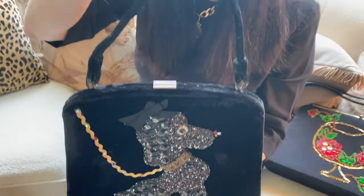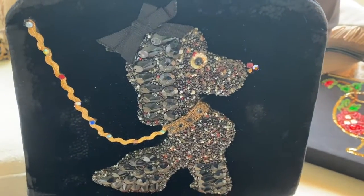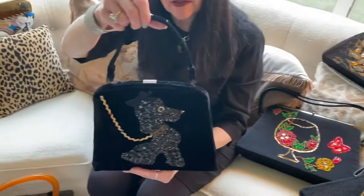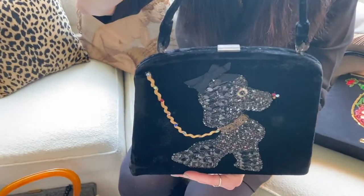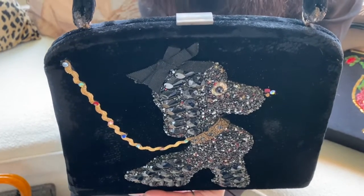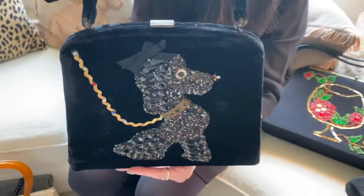Here's another bag by Soirée. Now, this bag was so popular because of the popularity of poodles in the 1960s that they made this bag in lots of different shapes and sizes and with different types of beading to create the poodles. But you can look around and often find bags like this online.